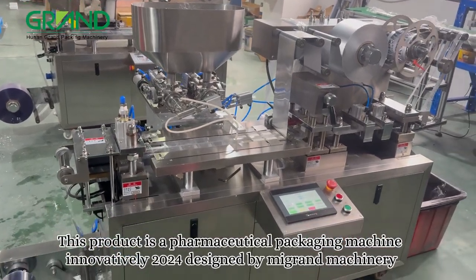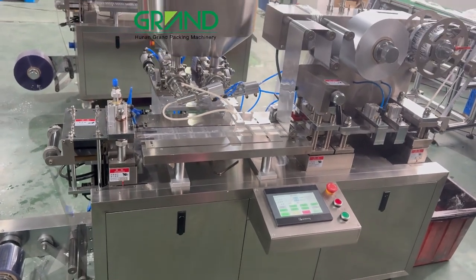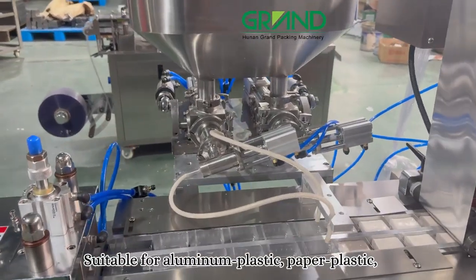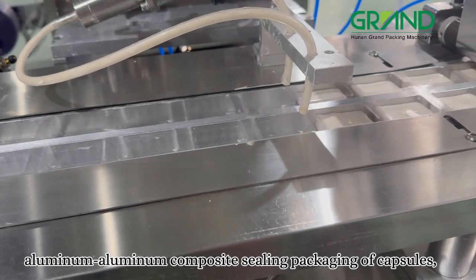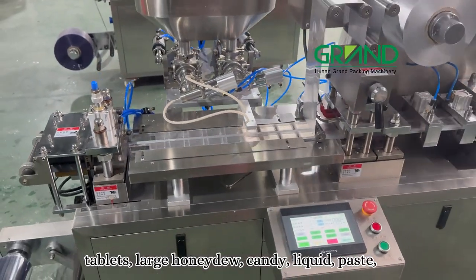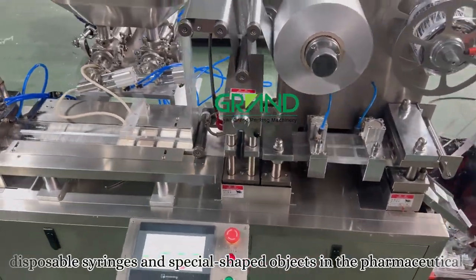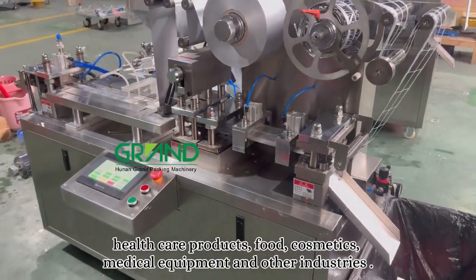This product is a blister packaging machine innovatively designed in 2024 by Migran Machinery, and its functions have reached the domestic advanced level. Suitable for aluminum-plastic, paper-plastic, and aluminum composite sealing packaging of capsules, tablets, candy, liquid, paste, disposable syringes, and special-shaped objects in the pharmaceutical, healthcare products, food, cosmetics, medical equipment, and other industries.